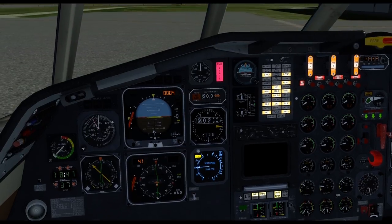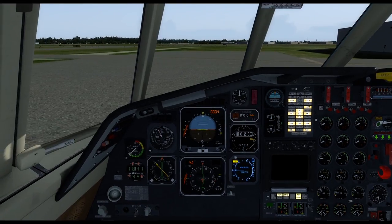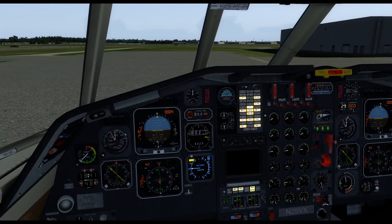That was our fire system, fire warnings test earlier that I should have done. There we go. That's all good. Sounds like a police siren from days of yore there. Let's go through our starting engines checklist.